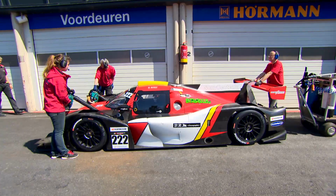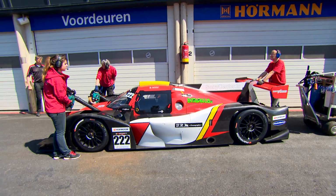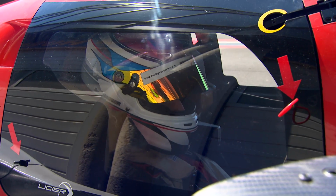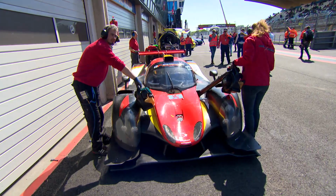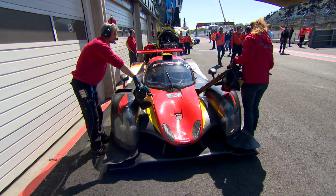And he's not the only one with problems. In practice, David Hauser's Ligier had its engine let go. After a long night, the Luxembourg Racing Experience team do manage to fix the problem and he will start. But of course, he missed out on qualifying.